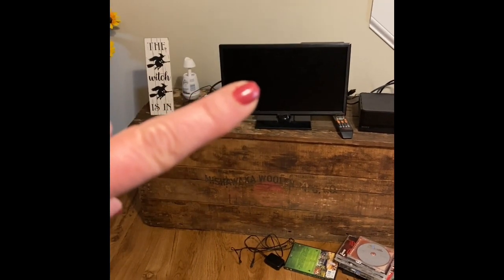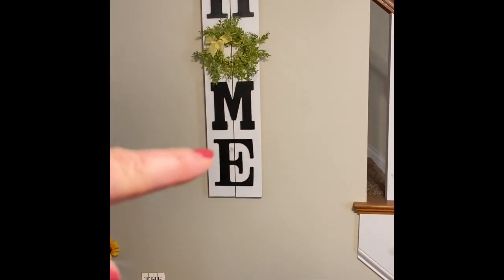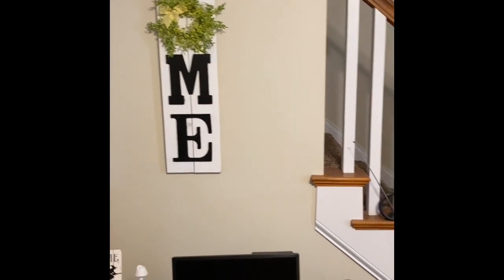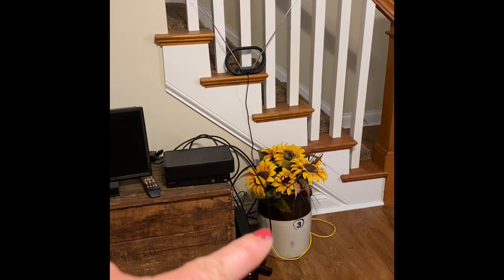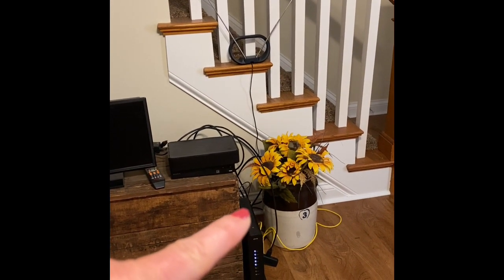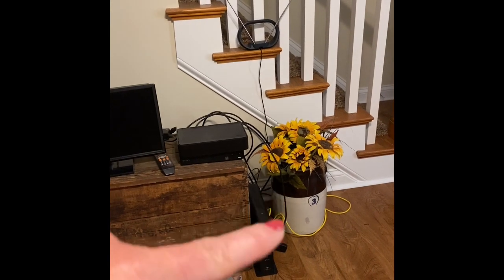And this is my, sorry to say, TV for down here because I have the big one upstairs. And then my sister bought me this that says home at the same time as she bought the other. And then I've got my milk jug or churn, butter churn or something like that. I got from my mom, and I put sunflowers in it.